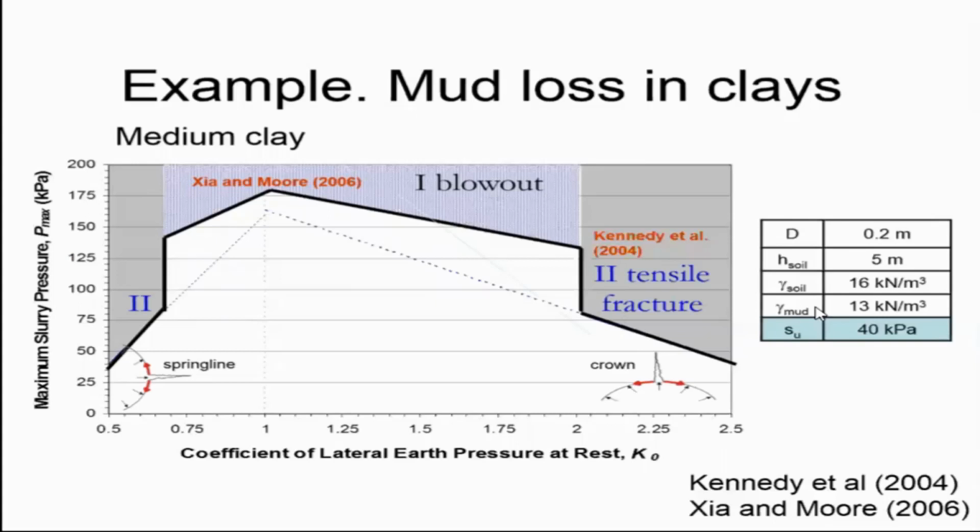Now, how do we figure out K naught? Well, it's going to be a function of overconsolidation ratio. It's going to be a function of the stress history of the material. We know that, let's say we're going under a river. Okay, we're looking at the sediments under a river. Well, the river's caused erosion, right? So if they're relatively new sediments, there's likely to be some degree of overconsolidation in that particular location, right?